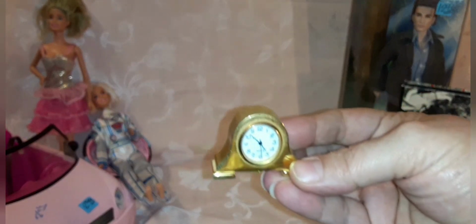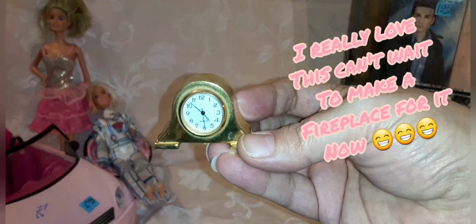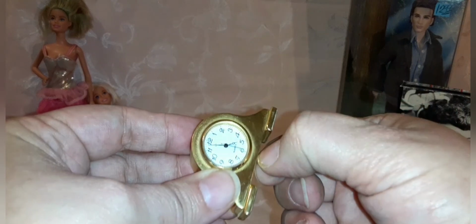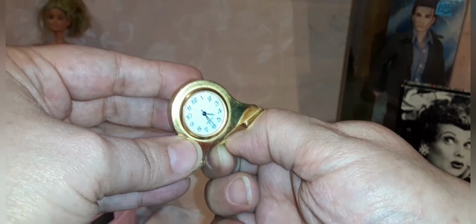This is really, really nice. Like, it's really heavy. Oh no. It's trying to focus on it. There we go. It looks like a mantle clock, and I'm fairly certain that it does work. Like, I know that it works. See? Yeah. See the hands moving?